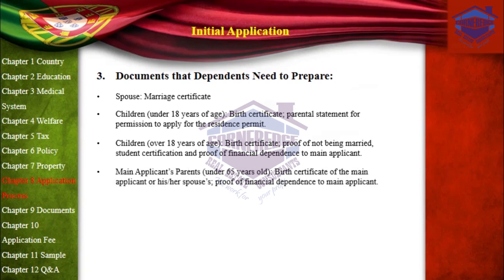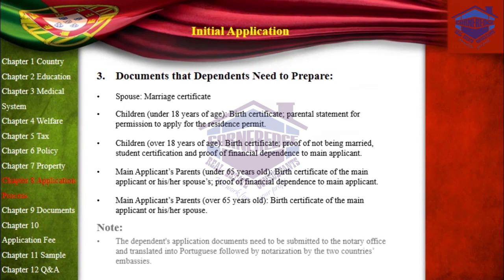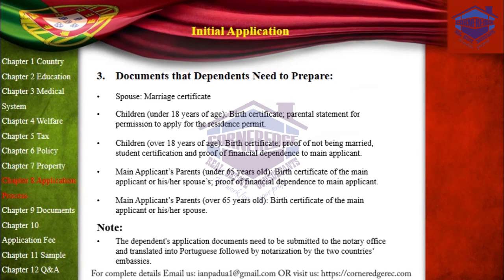Main applicant's parents under 65 years old will require a birth certificate of the main applicant or his or her spouse's, and proof of financial dependence to the main applicant. The main applicant's parents over 65 years old will need a birth certificate of the main applicant or his or her spouse's. The dependent's application documents need to be submitted to the notary office and translated into Portuguese, followed by notarization by the 2 countries' embassies.